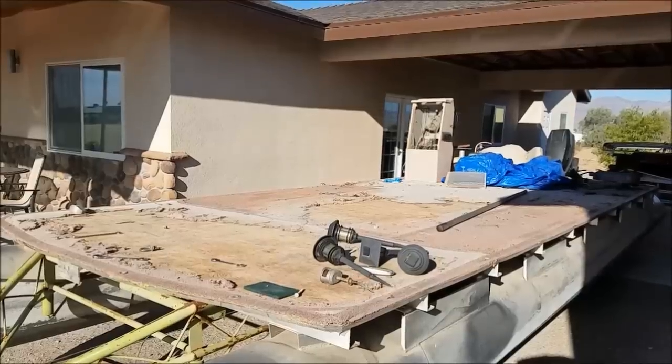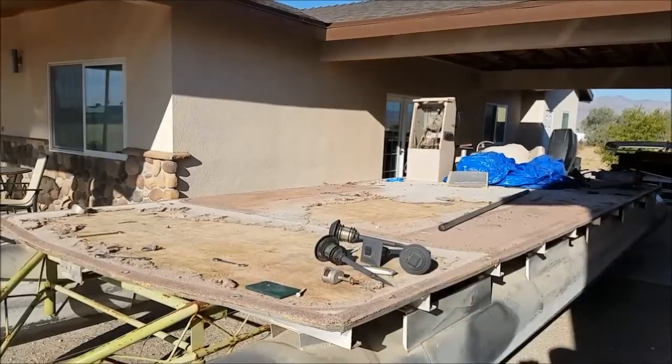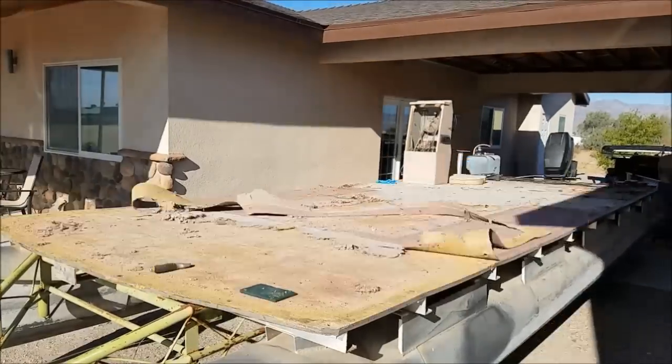So some people have said this pontoon boat's kind of junk and I kind of got taken. And I kind of thought, like, oh, it's not that bad. I don't know what you're talking about. But now I see it. This thing looks just like a pile of trash.